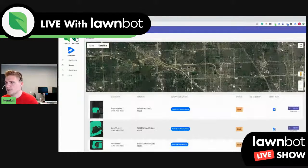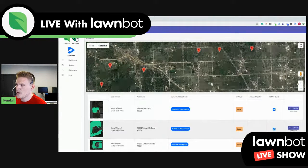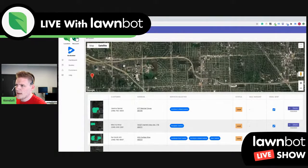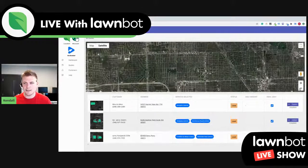And this is really cool, this map. Eric's developed a way to, as we scroll into different neighborhoods, use the geolocation to pull up any of the quotes that LawnBot did in that area. So you can see here, there's only 3 points on the screen within this frame. And these are the 3 people in those geographic areas. So you think about, you could even go into a neighborhood and let's say that neighborhood is real hot. Like you're getting just tons of leads out of there.